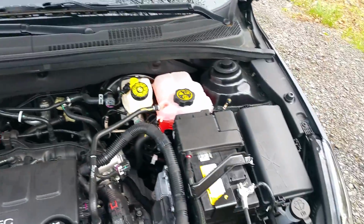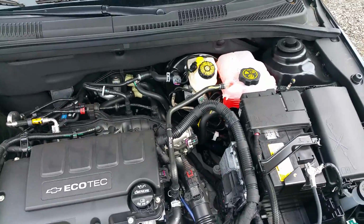There you go. So there's a quick shot of the engine. Let's hop in it and we'll go for a drive.